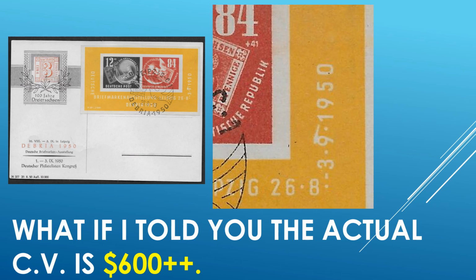Now look at the enlargement. A major plate flaw, and yes, right here, this white area by the date. And yes, this item now catalogs $600 plus. I feel the $50 total for this item was well spent, don't you?